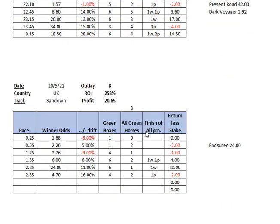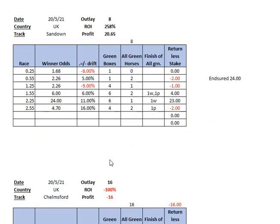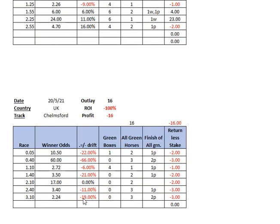If we go down to Sandown, we can see there we had Insured at odds of 24, and we had winners in 2 of the races there. Chelmsford, as I said, absolute disaster. You can see there everything was drifting.